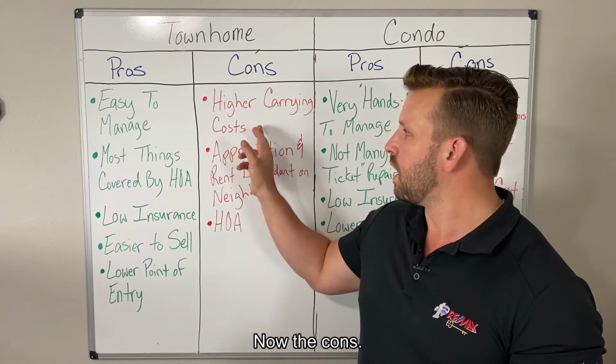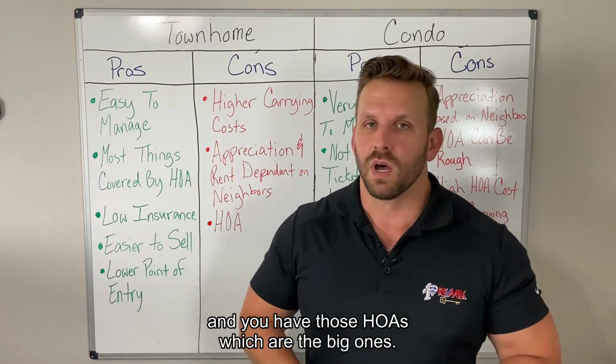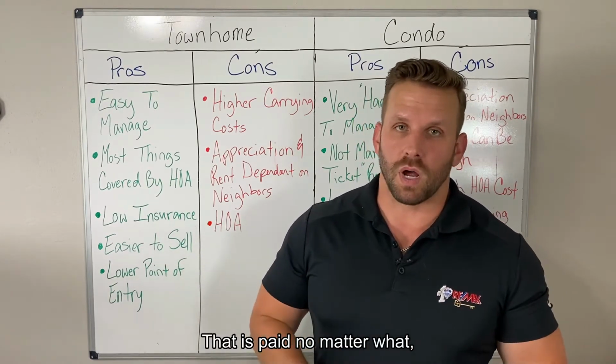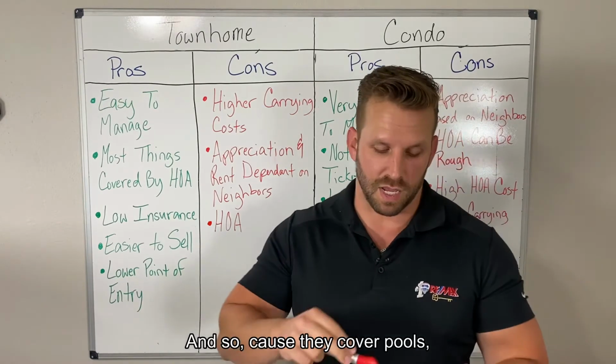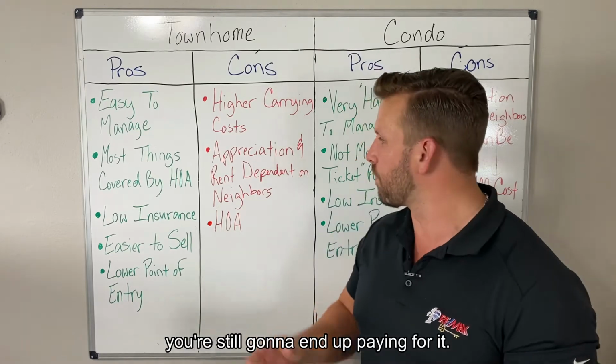Now the cons. They do have higher carrying costs because you have those HOAs, which are the big ones. That is paid no matter what, whether you have a tenant in there or not. Because they cover pools, they cover all that stuff, whether you're using it or not, you're still going to end up paying for it.